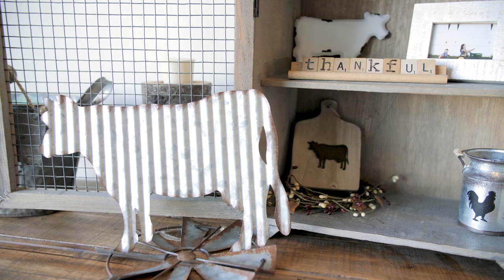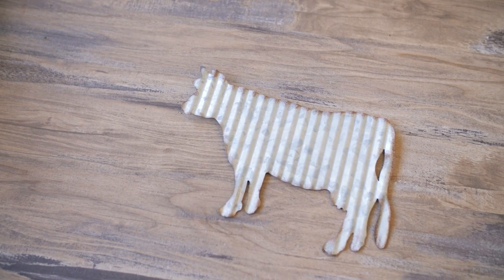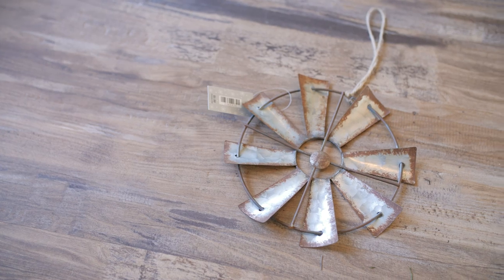I'm gonna show you guys this gift basket one more time so you guys can see it. Here it is, you guys. Not as cute put together as I just had it, but here is the gift basket.